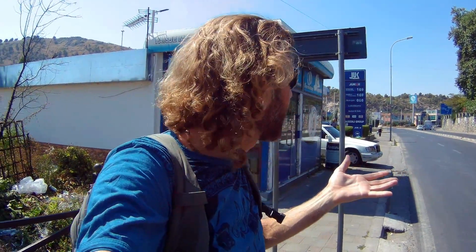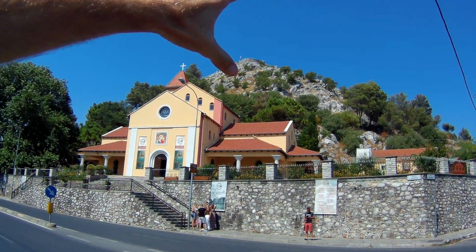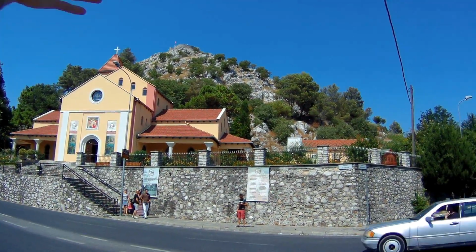Okay, so I have no idea where I am. I was expecting to get to an area beside the lake that had lots of restaurants, like a promenade kind of thing, and never really saw that. Up there is the castle that overlooks the city, which is now on the other side of that hill there.